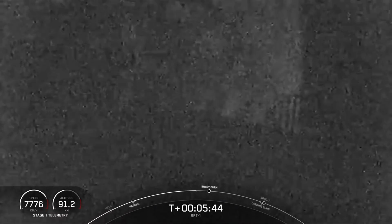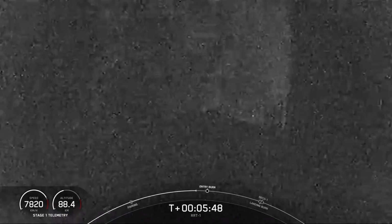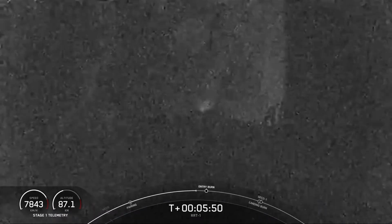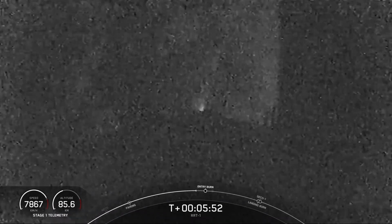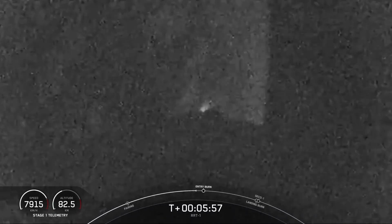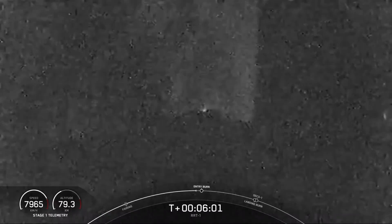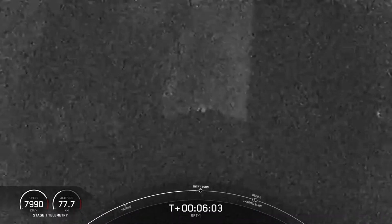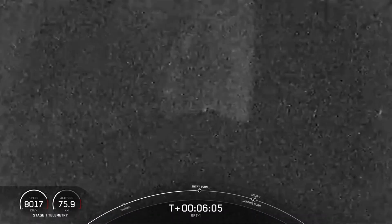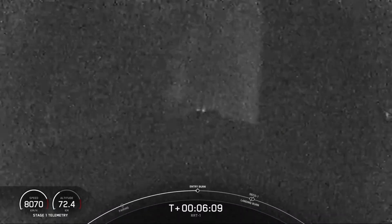On second thought, we might not have great views of entry burn, but hopefully we do. Reusability is key to lowering the cost of spaceflight, which enables more investment in critical scientific research. The Falcon 9 first stage that is supporting today's mission is flying for its 4th time. And while this booster is on its 4th trip to and from space, we're working towards qualifying our fleet of Falcon boosters and fairings to support 40 missions each.